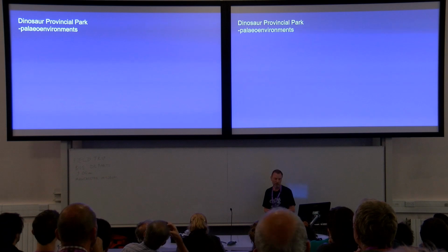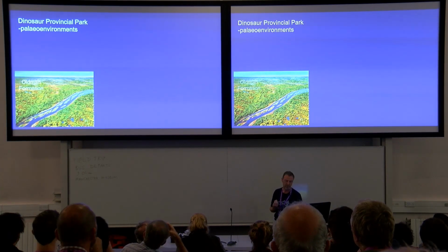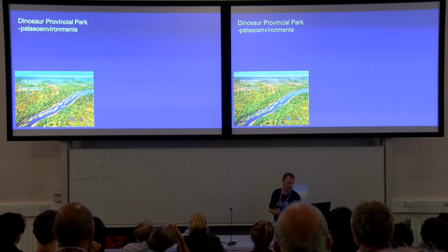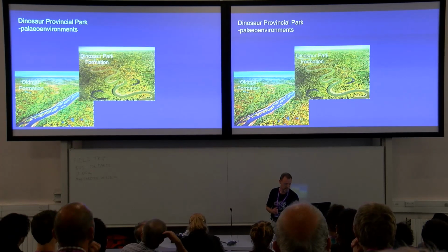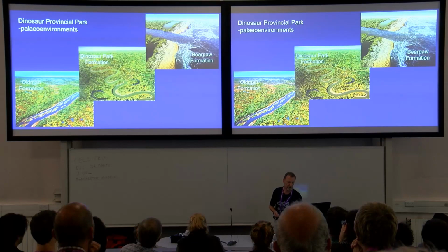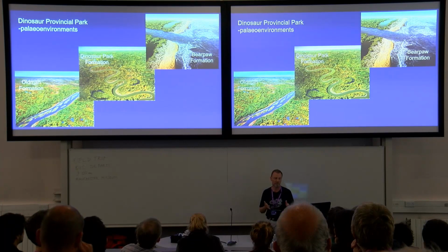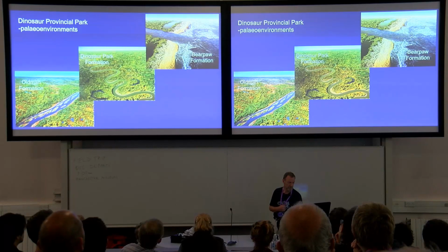The park records three different types of environment in three formations. At the bottom, you've got the Oldman Formation, named after the Oldman River. The main part is the Dinosaur Park Formation. These paintings were commissioned by our geologist, Dave Eberth, based on his interpretations of the environments. And at the very top, the last few meters, you've got the Bearpaw. It's part of the Western Interior Seaway. It's fully marine conditions.